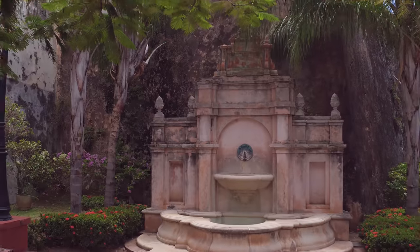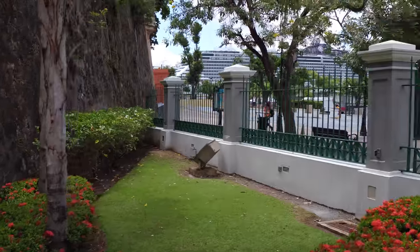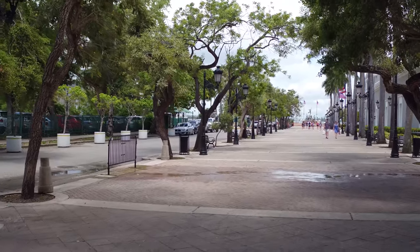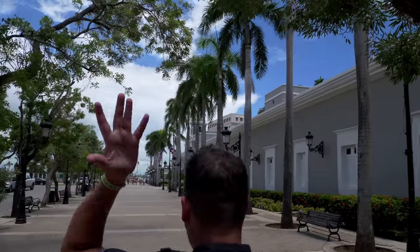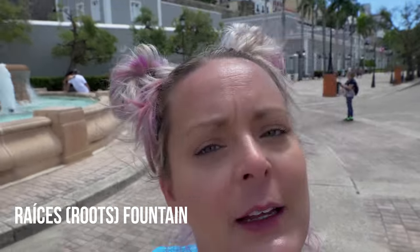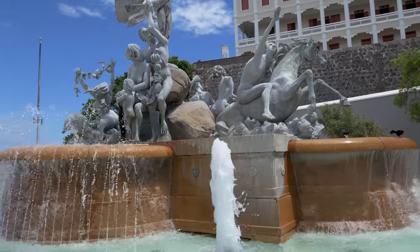The next square. There's no sign, but this is really pretty. This looks like a square to me. So, fountain square. It counts. We're counting it. It's beautiful. Fountain square.